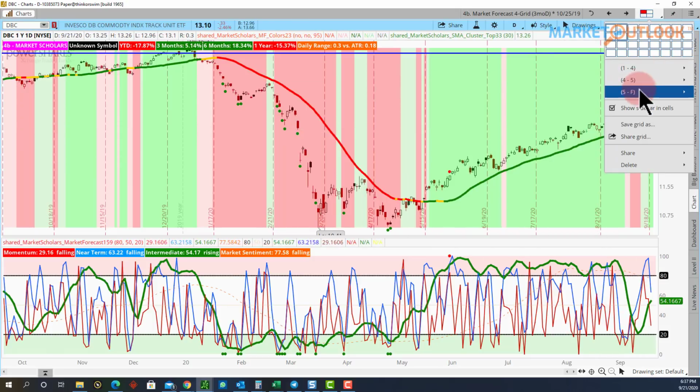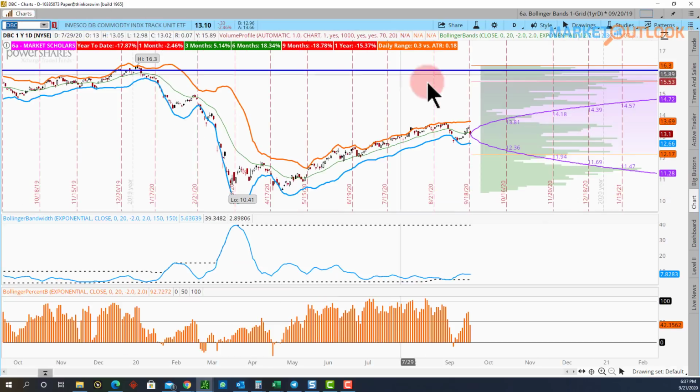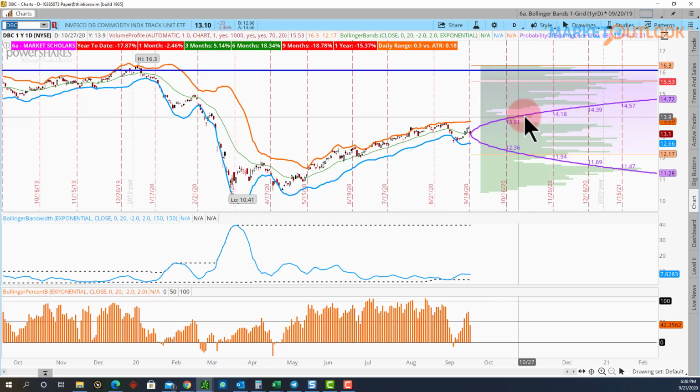Still really unable to break through and finish filling in this volume gap. It's actually built in this pretty decent volume in this area, right about 13.5. So it's got a decent gap to break through and get back up to 15.5. Remember, once you're in the value area, the point of control acts as a center of gravity. So that's going to be a draw up on commodities.